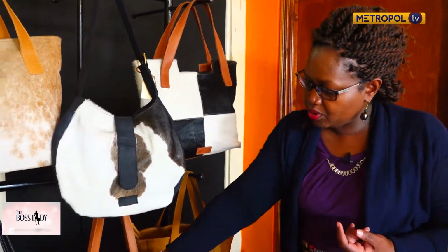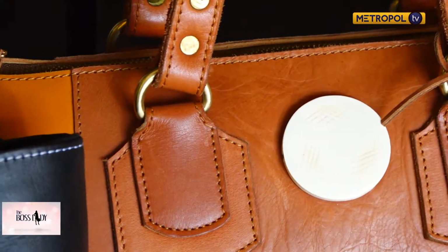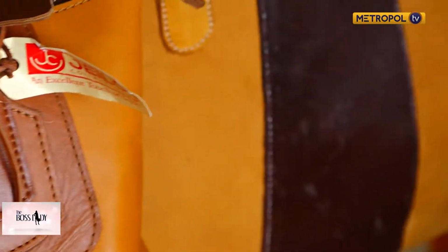Yeah, and as I mentioned, the bone idea, this is a bone that we have used also. So it's like a button or something. And we love hair on. I'm sure you've seen the hair on. It's something that we also use a lot.